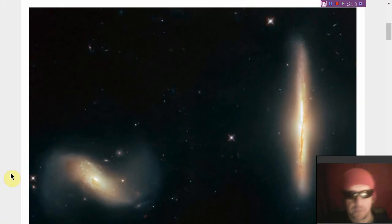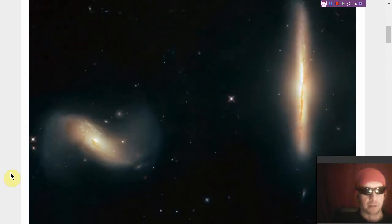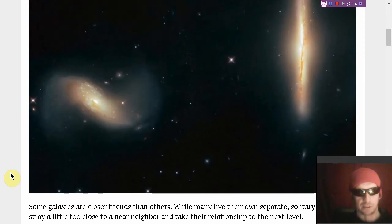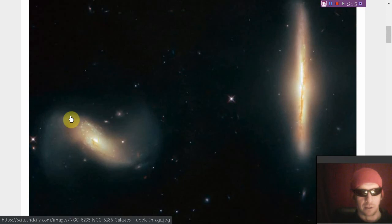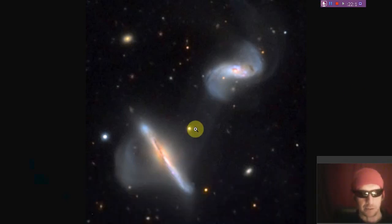So, in any case, let's talk about ARP 293, a pair of galaxies, NGC 6285 and NGC 6286, which appear to be gravitationally bound. Here's an article from SciTech Daily about the close relationship in the Dragon. And it's a great view here, as one is a semi-edge on disk, and the other one is a proper edge on disk. And if you look at a better image like this one here, you can see that there's a massive filament column connecting these two galaxies. And it's another case of perspective shows us the way.